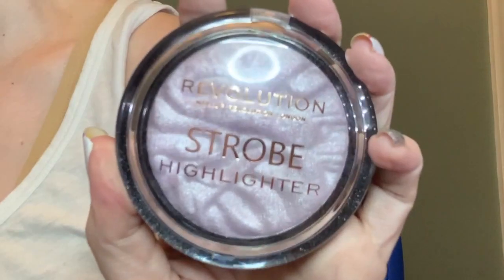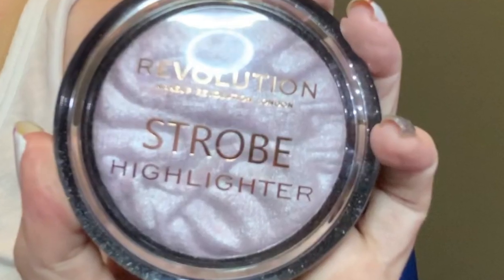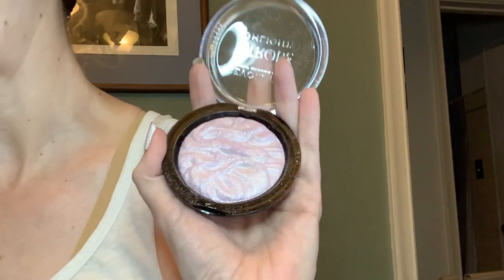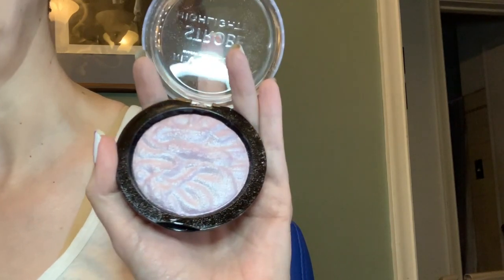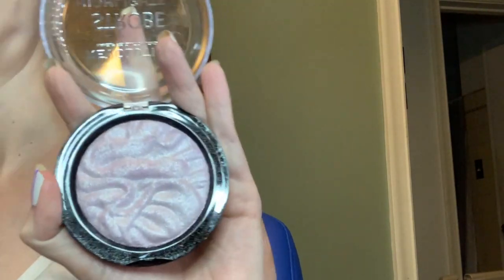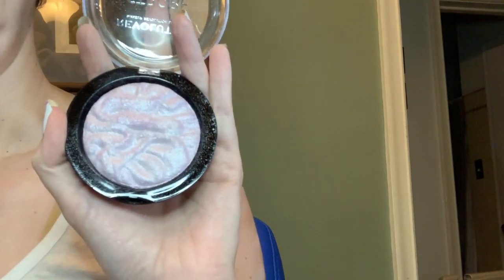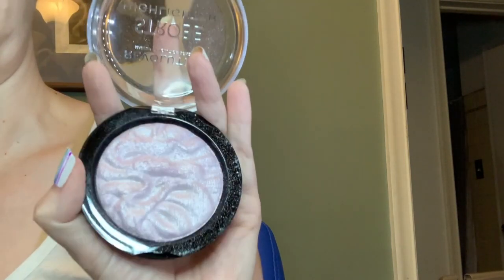And then last, but certainly not least, is this one. This is a Makeup Revolution. It's their strobe highlighter. It comes in a lot of different colors. I picked this up completely on a whim. I was in Ulta. This was an impulse purchase. I should never be allowed anywhere there are highlighters because I wind up impulse buying.